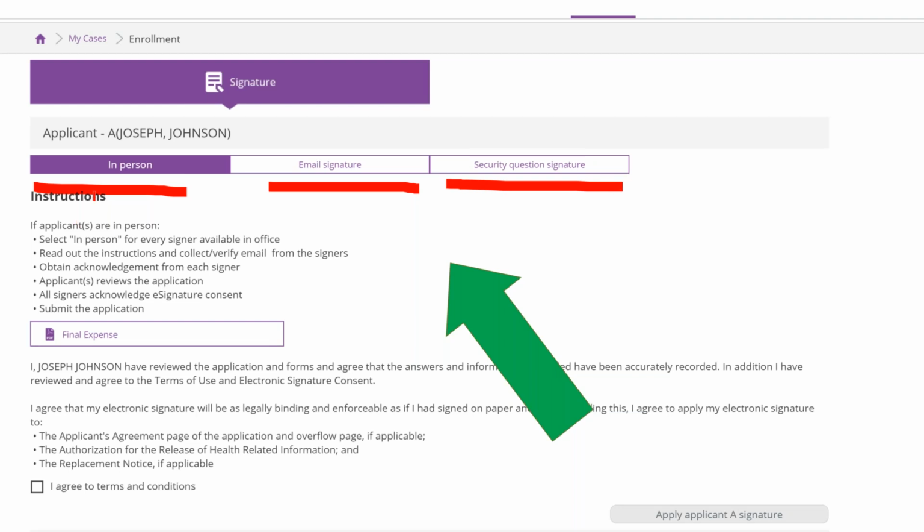If you happen to be at the client's house, you can just click in person, and the client will sign for themselves and you sign for yourself. If you want to do it by email, let's say your client wants to be sent an email where they have to electronically sign it, that's an option. But what I would recommend is to utilize the security question signature, where you ask the client one of, I think, 7 or 8 different security questions.